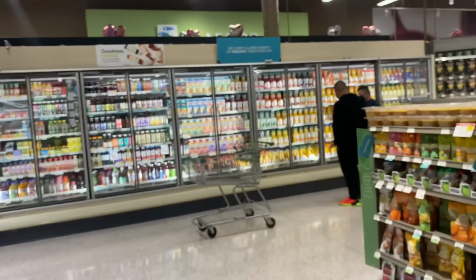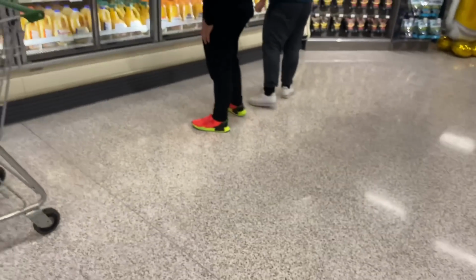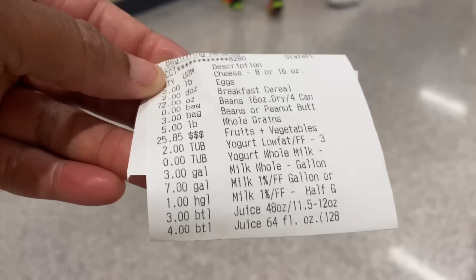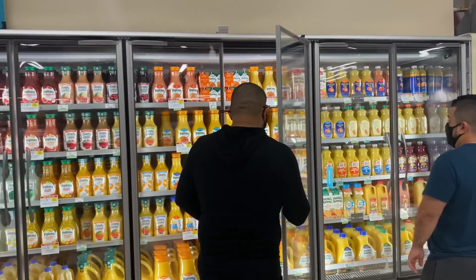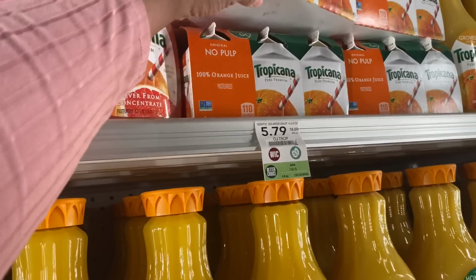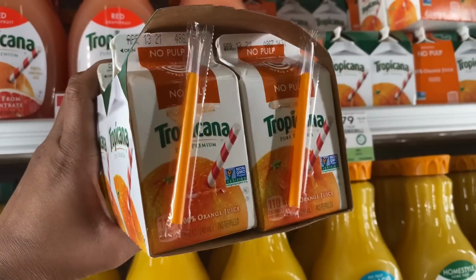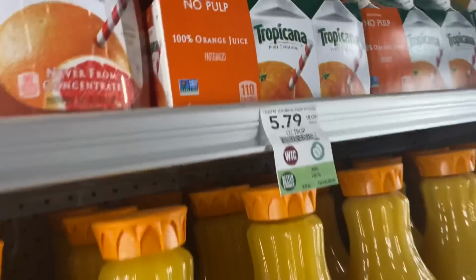I'm also gonna finally get some of this orange juice since I have some 48-ounce juice available. I have 3 bottles of 48-ounce juice. Instead of getting traditional big bottles of juice, we're gonna get that Tropicana juice. We're gonna get this juice right here, 6 cartons. This is 48 ounces, okay? It's 6 8-ounce cartons. 6 times 8 is 48, okay? And it has the WIC symbol, so you know for sure you can get it with your WIC. I'm only gonna get 1, even though I could get 3. I'm only gonna get 1 because we also want to get some apple juice and all that jazz.